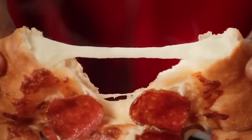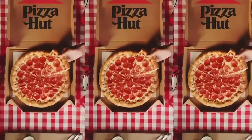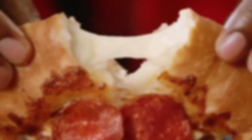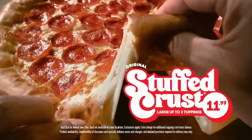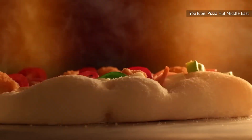And while you're busy deciding between stuffed crust or pan, Pizza Hut's quietly serving you shortcuts, substitutions, and secrets they hope you never notice. Stick around, because one of their former suppliers was caught doing something so disturbing, the company cut ties fast, without ever warning their customers.